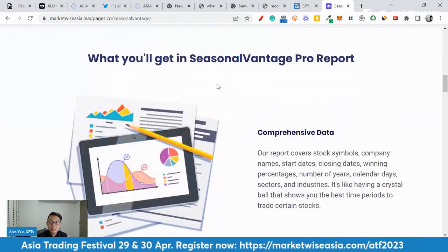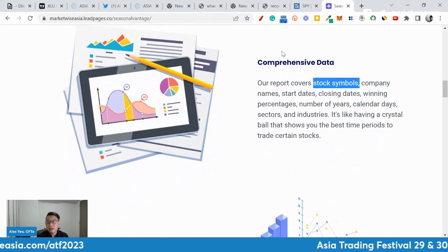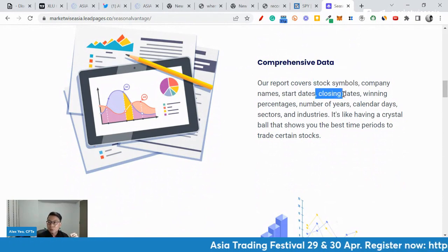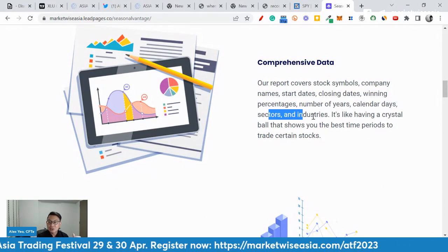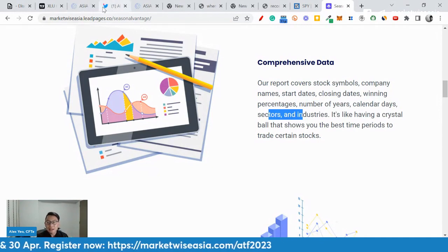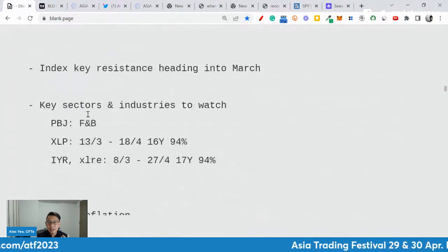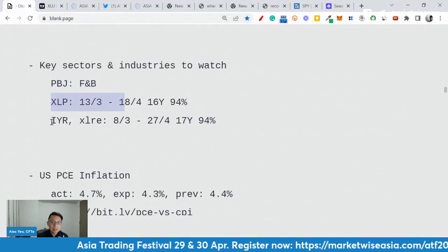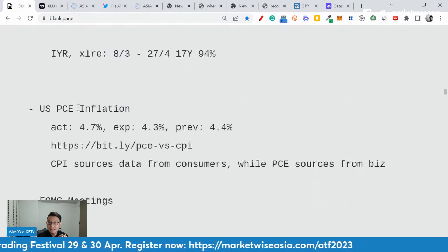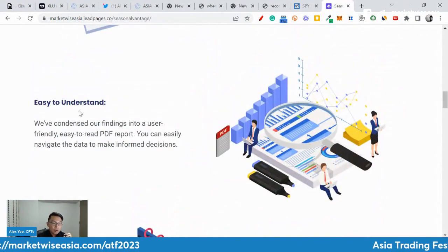So I'm going to share with you this SeasonalVantage report, which is quite comprehensive. I'm going to share with you the stock symbol, the company name, obviously. I'll also share with you the start date, the closing date, the winning percentage, the number of years, the calendar days, the sectors, and the industry. So it's like a crystal ball, like what I always share with you guys over here. I mentioned to you that XLB is going to move up, XLP is going to move up, the real estate, all these are going to move up and such. So you're going to get the exact same thing that I have, and it is also very easy to understand.